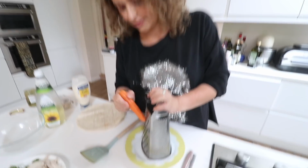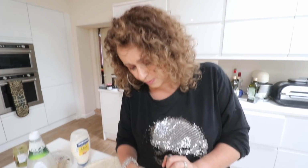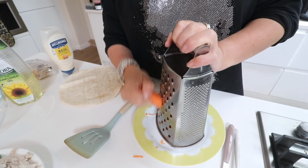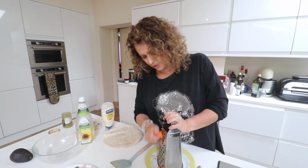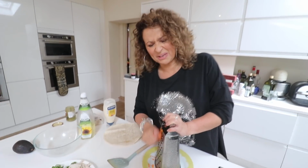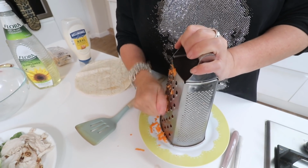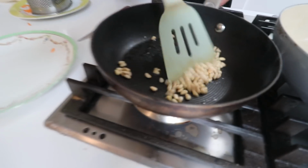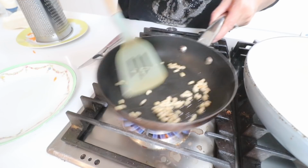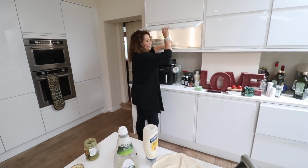Okay, so a grated carrot. If I had fresh beetroot, I would grate fresh beetroot as well, because it's a good way of getting veg into your family. Sometimes I add some sweet corn, but not too much. Just a little, don't make it mostly sweet corn. We're getting some colour in here with the carrot. That's ready. Oh, now they cook really quickly, pine nuts, so be careful. They're just about to burn in a second, so I would take them out.